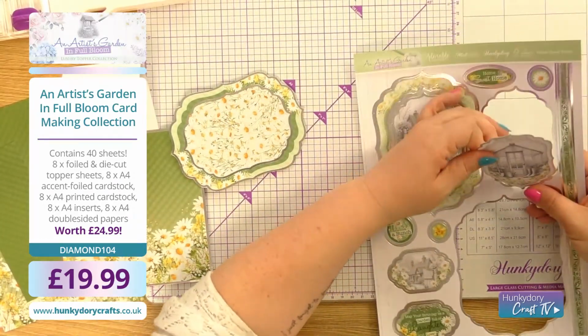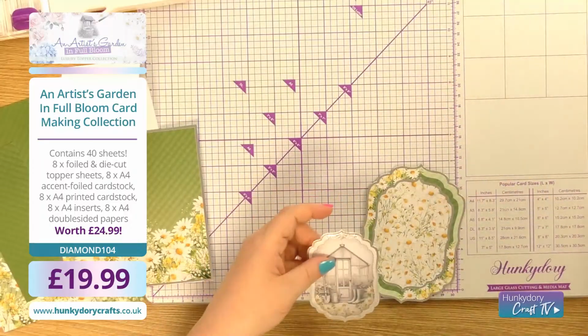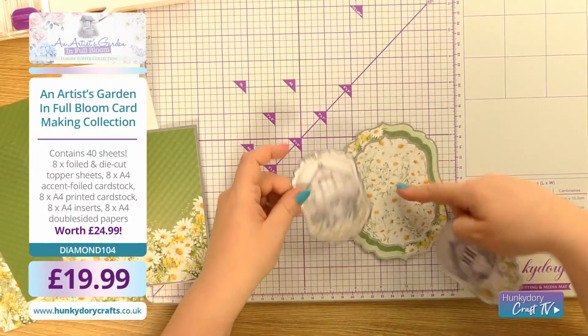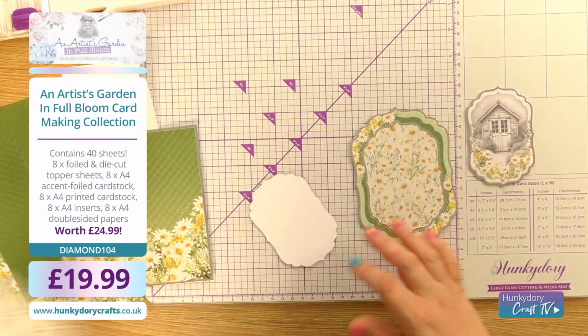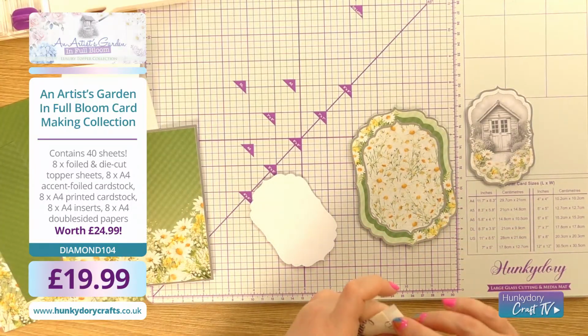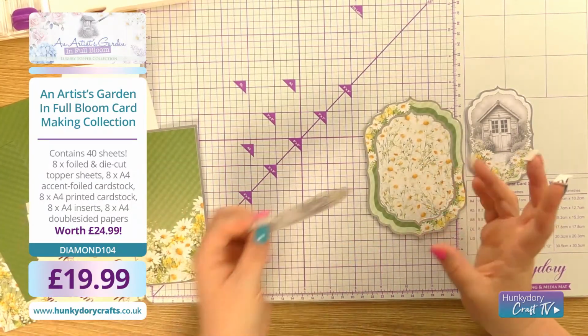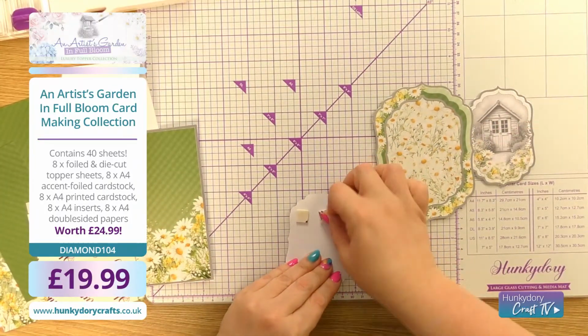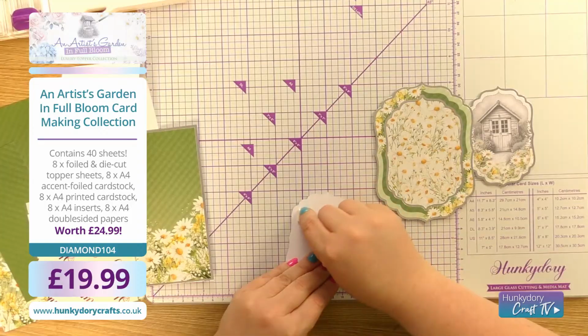So let's take the 2 sheds, and I'm going to layer them up like this over the frame, just to add a little bit more interest. Just play around with them slightly so you can still do a simple card, but just by rearranging how you would normally pop your toppers.